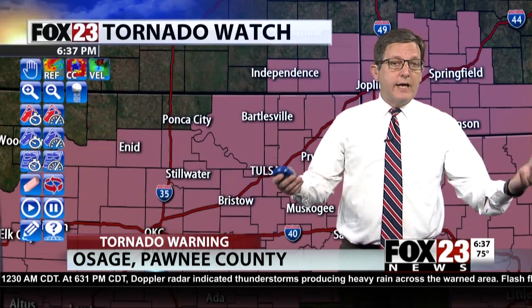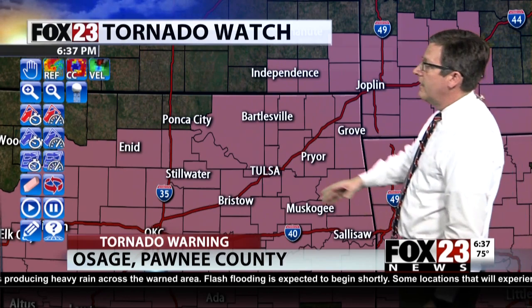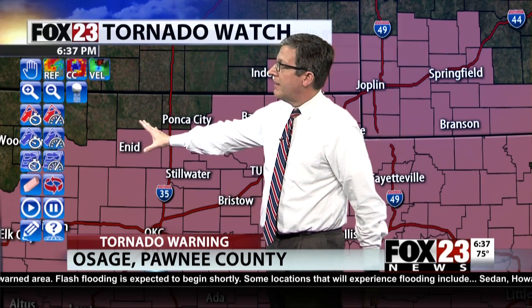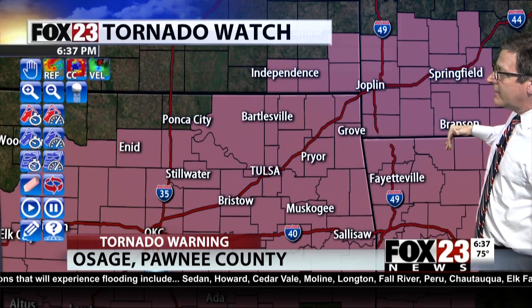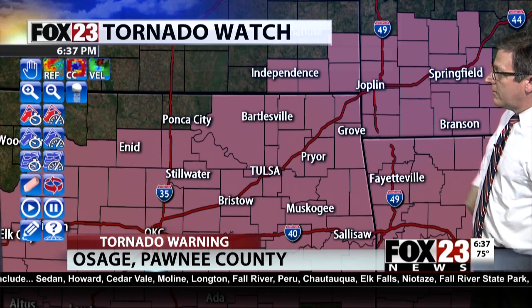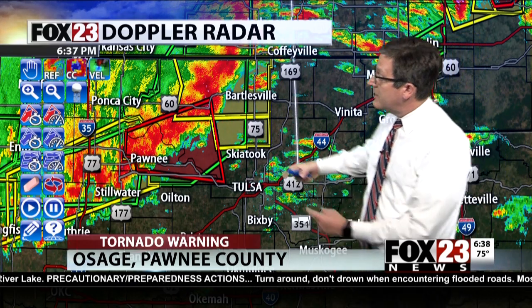Now, to reset for you, we do have a tornado watch that is in effect until 10 o'clock for basically Highway 75 and west, and for Highway 75 and east, including Montgomery County in Kansas, all the way into the Ozarks of Missouri and Arkansas, the tornado watch is in effect until 1 o'clock in the morning, and the slow, steady progress of this system is moving our way.